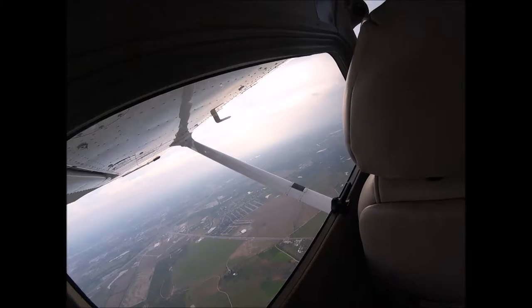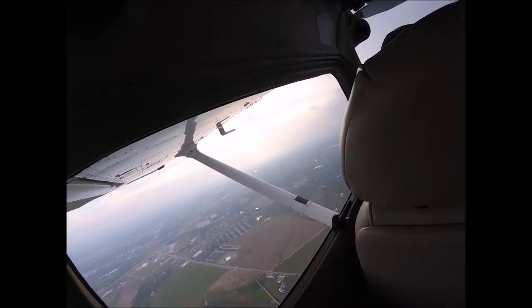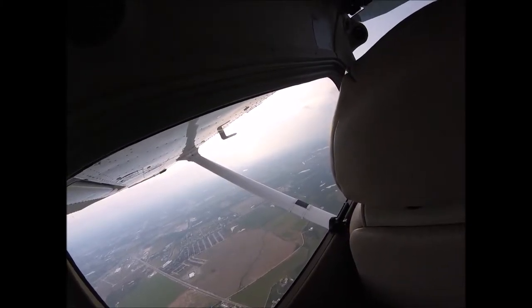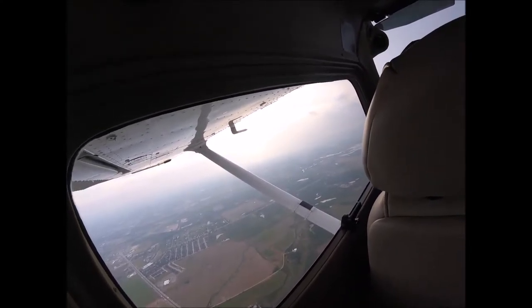One of the reasons I'm going north is because I do not want to be south if the storms are drifting in from the north. You know me? Then I can't get home, okay? I know the weather behind me is good, and that's where I need to eventually go.